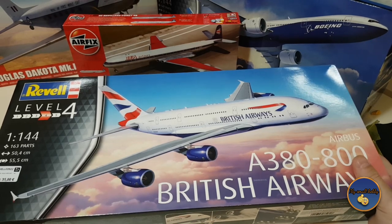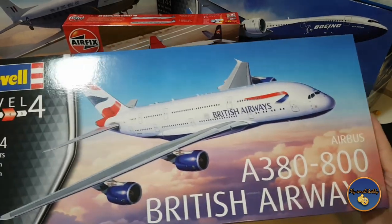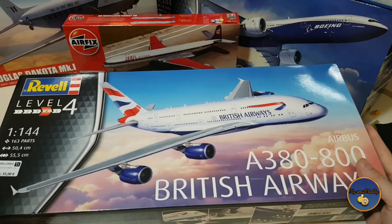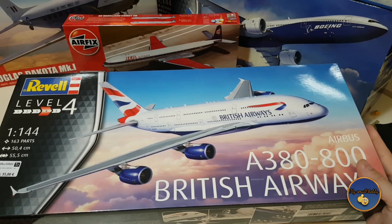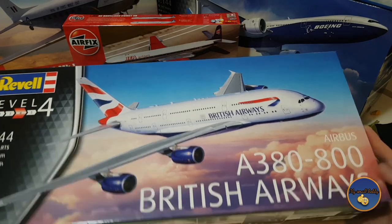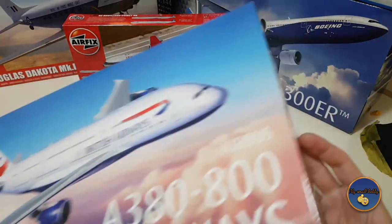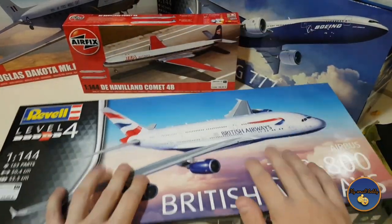Which means lots more parts and more detail, hopefully. It is a 144 scale model, and the box is huge. It's a 144, but it's really big. It goes for like 35 euros. It's a model number 03922, and beautiful box art. We got some pictures of the sprues on the side. And yeah, let's open it up.